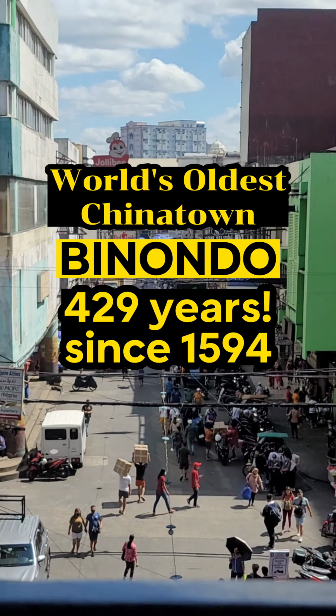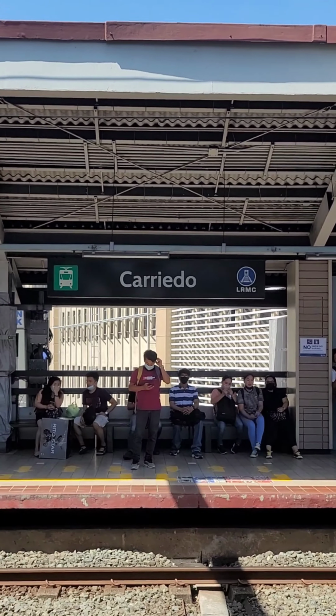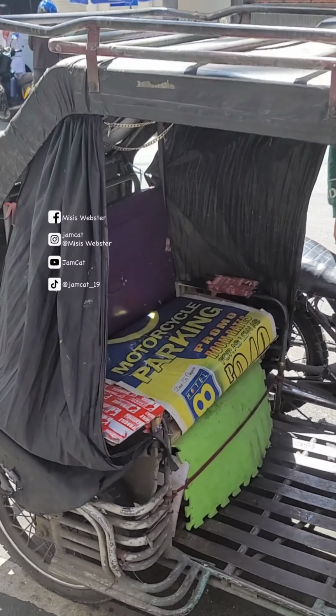I'm gonna take you on a tour in Binondo, Manila. To avoid traffic, it is convenient to take the MRT going to Carriedo. And after, ride a tricycle that takes more or less 10 minutes.